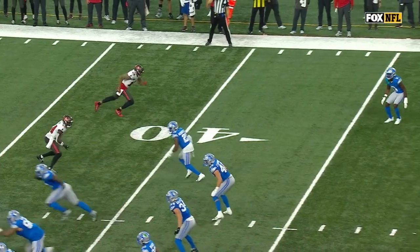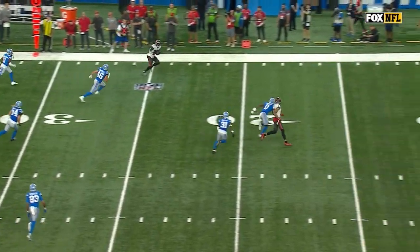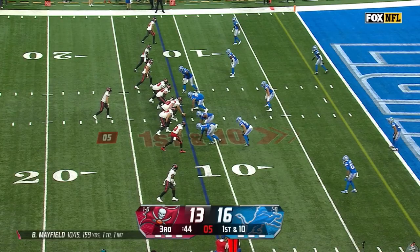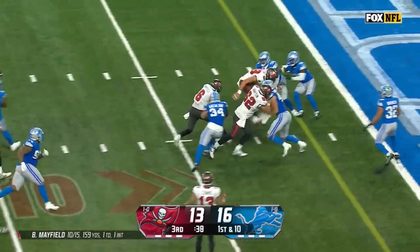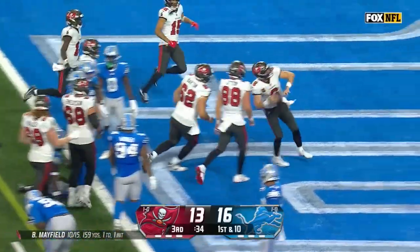Here's Chris Godwin right here. So you've got these quick screens on the outside. So you set it up, and then you release down the field. And now you got 13, Mike Evans. Kind of 10 at the 11-yard line. Mayfield gonna run again. Baker up the middle, inside the 5. Mayfield lunging, touchdown!